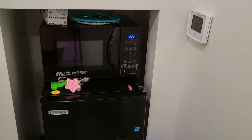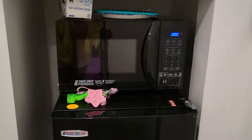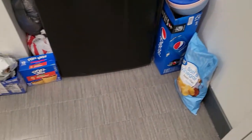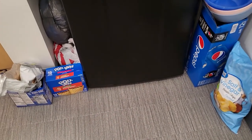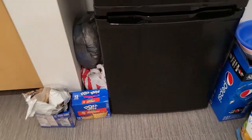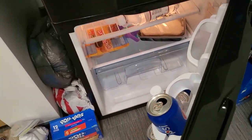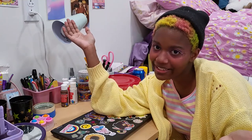Like I said, they gave us a new fridge and microwave, and my light plates are just kind of stacked there. They're all from Target. This is not exciting. I eat like a small child, so there's some Pop-Tarts, Pepsi, and chips. What's inside my fridge, you ask? Pepsi and Lunchables. Mmm, yeah. So, that's it. That's my inventory.